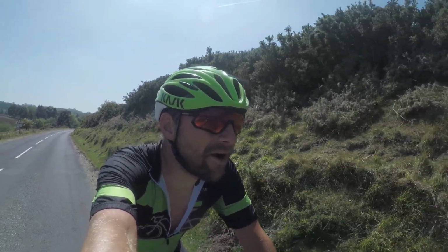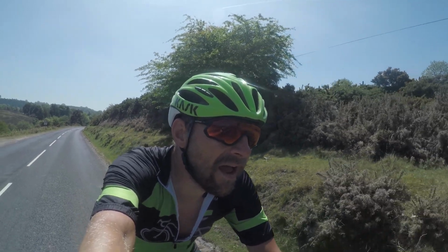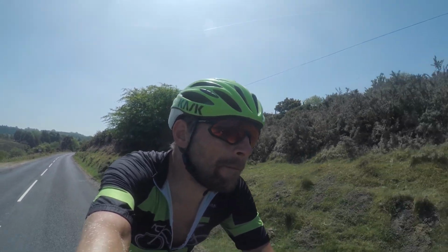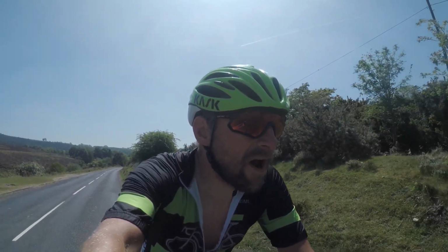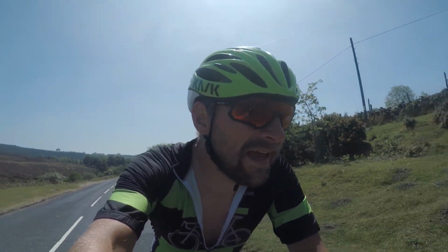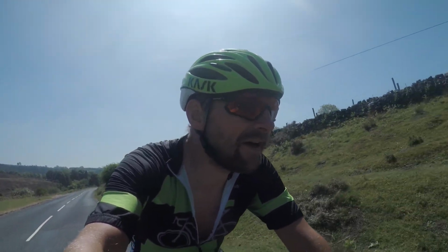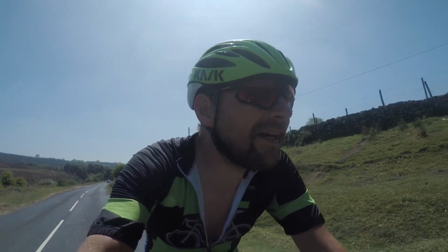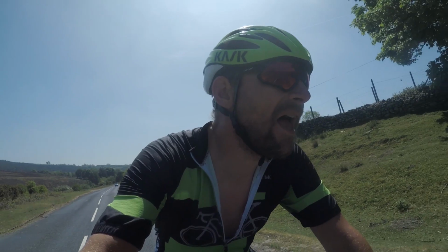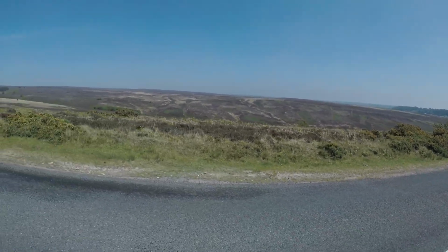So I'm just making my way up out of Hutton Le Hole, north into and across the North Yorkshire Moors. I'm going to be going as far north as a little place called Castleton before heading west and then coming back round to the south. Going to be getting to Sutton Bank, turning down there. It's quite a severe climb apparently, and dropping into Thirsk. It's beautiful, isn't it?